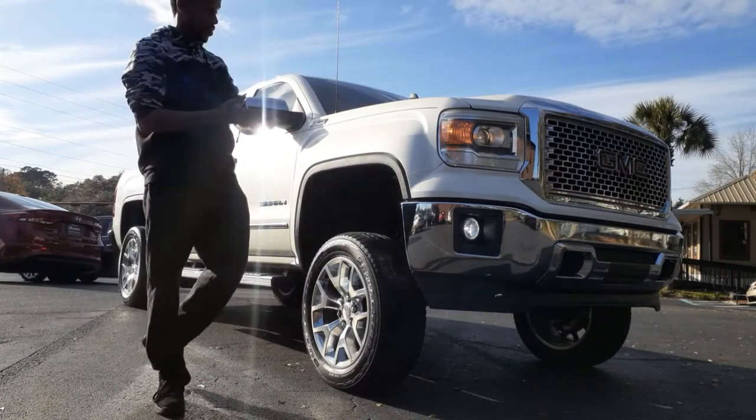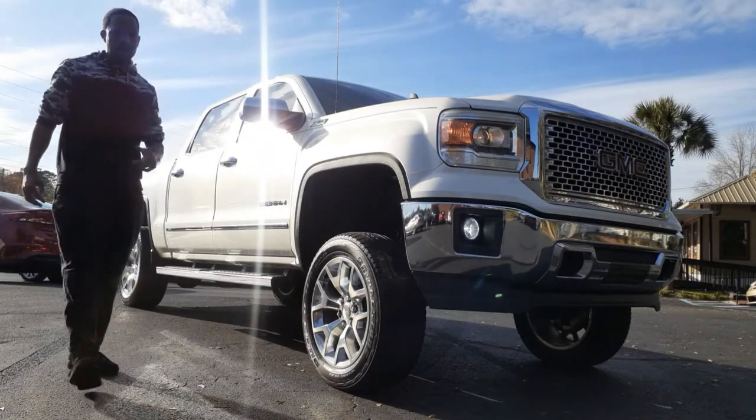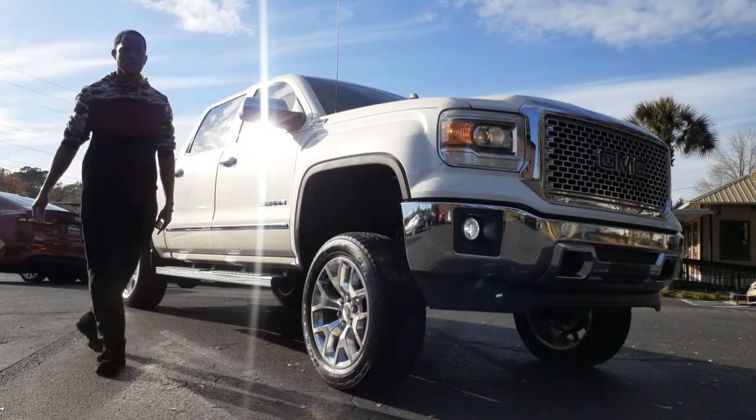2015 GMC Sierra over here at Champion Auto Sale. I'm gonna do a full review on it. If y'all interested in a full size four door pickup truck, stay tuned. Right back with y'all.